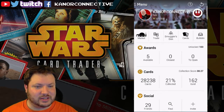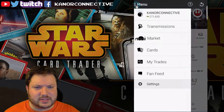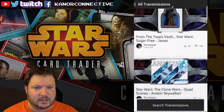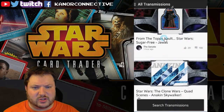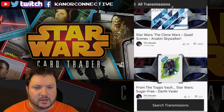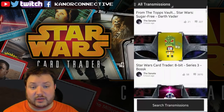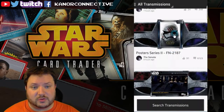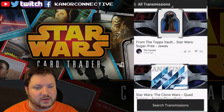Today, we've got a couple things to go after. They recently released the new poster, and they've also been doing these sugar-free things. I haven't been going after those, but I've got to go after Bosk, and I also have to go after the new poster series card. So we've got two of those to go after today.